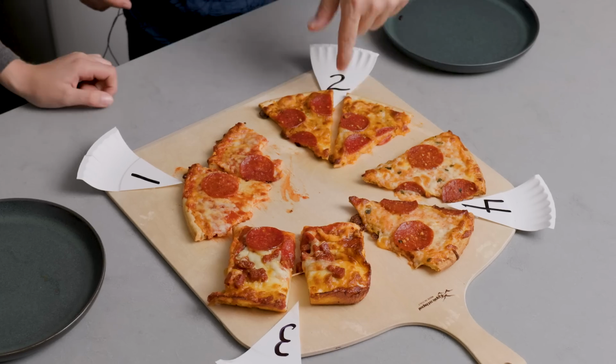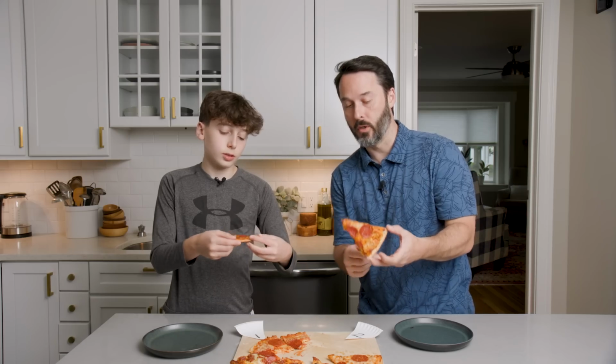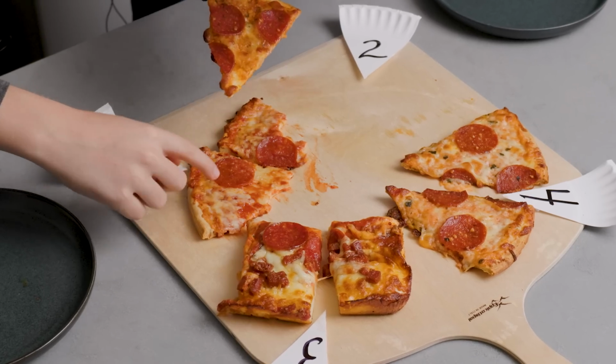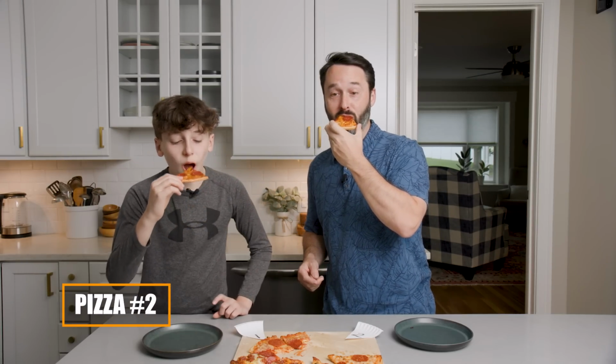Number 2 looks similar to number 1. The bottom looks good. This looks a little different over here than this one. This one looks more cheesy. Do a little cheers. People loved when we did the cheers. This kind of looks like garlic, in a way.